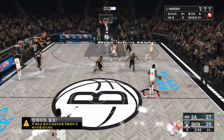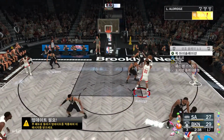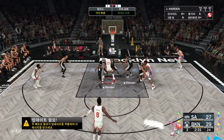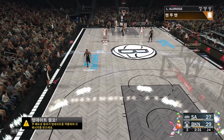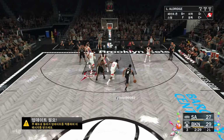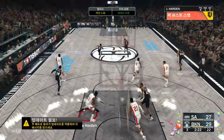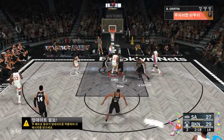And so it's Harden bringing it up for the Nets. Their biggest lead of the game was 9. Aldridge down low. Griffin, no one around him. And the foul on Harden. That's his first foul. An occasional over-the-back call is fine with him. That's just how he plays and how he attacks the glass.